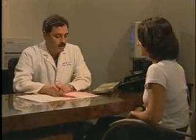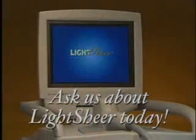Consultation with your physician will help to determine if you are a candidate for laser hair removal with the light shear diode system. The light shear diode laser system could be your solution too.